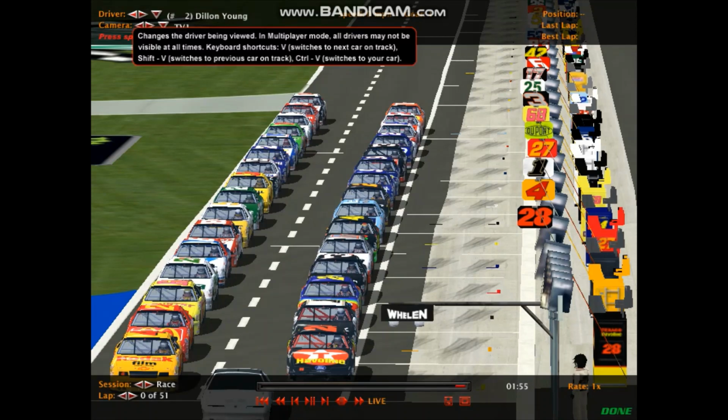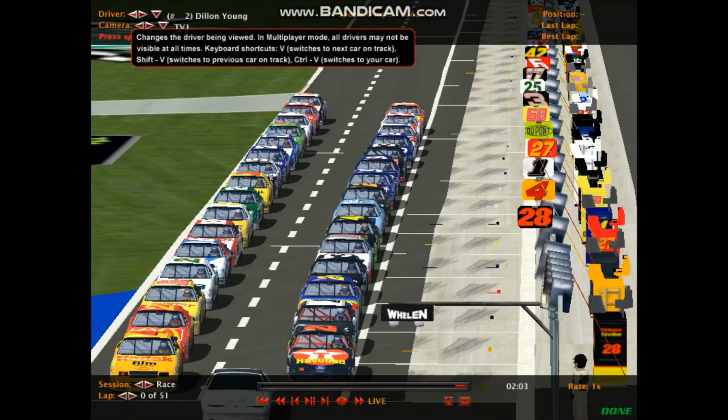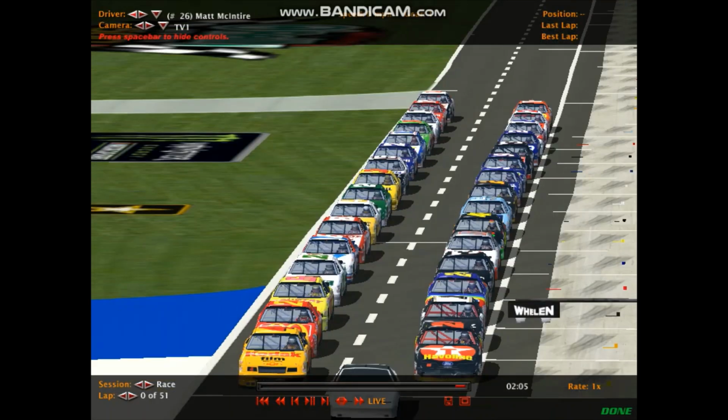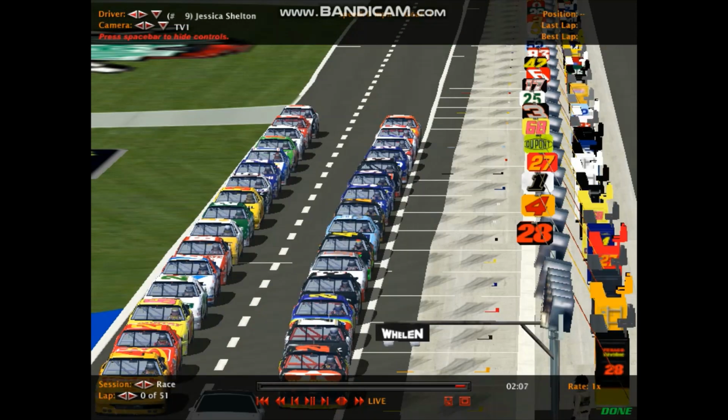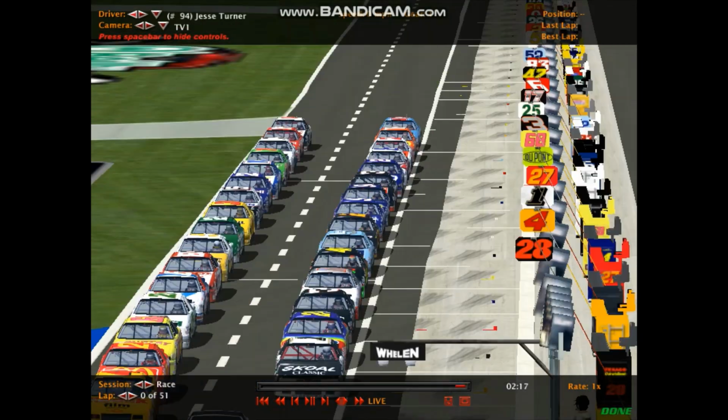Next row has Dylan Young in number 2, the Miller Genuine Draft Ford. He'll be alongside car 26, the Quaker State Ford of Matt McIntyre, who dominated at Richmond earlier this season. Next row sees Jessica Shelton, who has our second in-car camera, in a Coors Light Ford car number 9. She'll be alongside car number 30, Jay Jefferson, in the Pennzoil Pontiac.